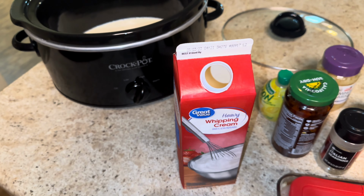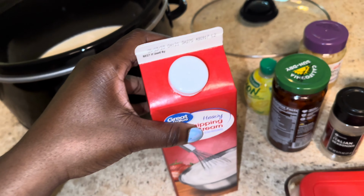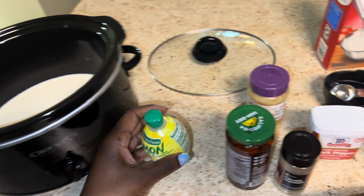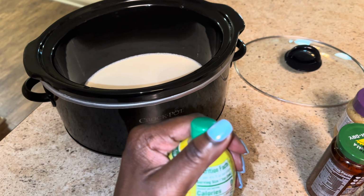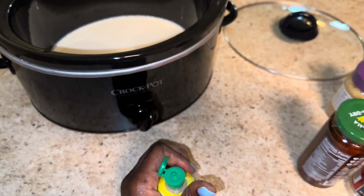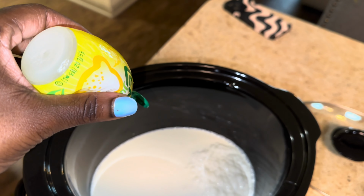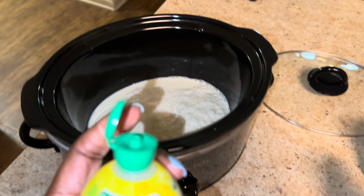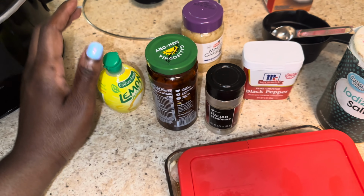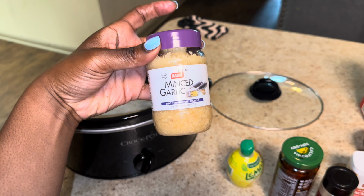Say the rest of that for the Alfredo sauce, the copycat Olive Garden Alfredo sauce we're doing later. Then it says about 2 tablespoons of lemon juice. So I'm going to just squeeze this until I feel like it makes 2 tablespoons. That feels like about 2 tablespoons. Then it says do about 2 tablespoons of garlic. I'm going to need both hands for this, so give me 1 minute.